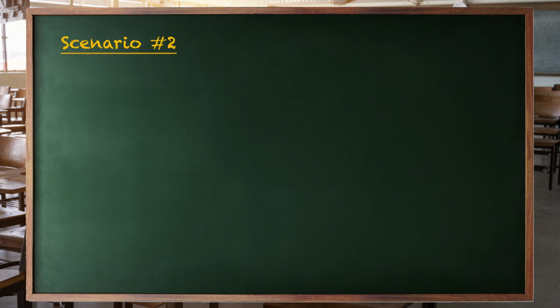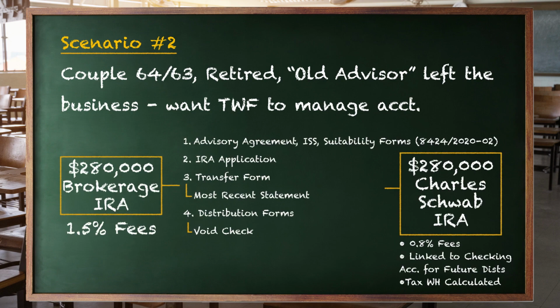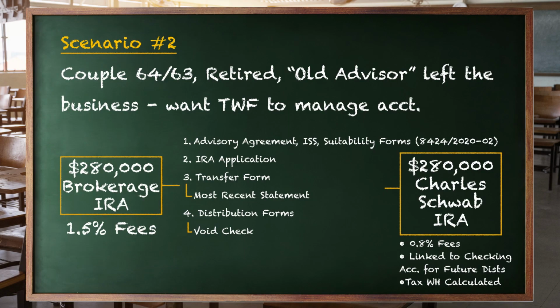Scenario two would be a little bit more involved. In this case, this will be a couple, say 64, 63. They're already retired. They had a previous advisor who themselves actually retired and left the business. They came to us wanting Tony Walker Financial to manage their brokerage account. So in this case, they had about $280,000 in a brokerage IRA. Not uncommon that we help folks get this money moved over. In this case, however, they had 1.5% management fees.